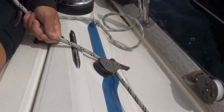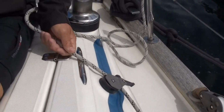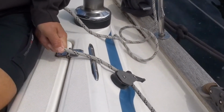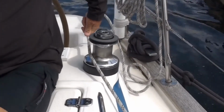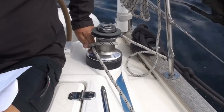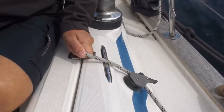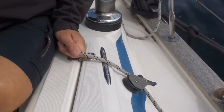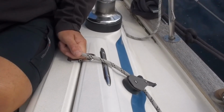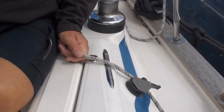The Genoa has a furling system which feeds back to the cockpit. In order to pull the Genoa in, you pull across here. Please do not use the winch at any time, as this should not be needed. If there is any major resistance on the Genoa, something's wrong with the furling system. Please drop the Genoa onto the deck if you're having difficulty, make it secure, and then call the office.